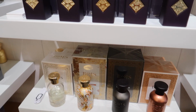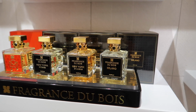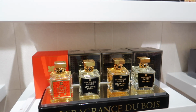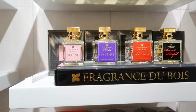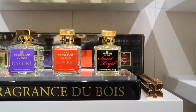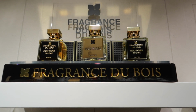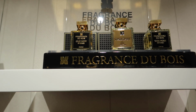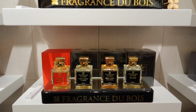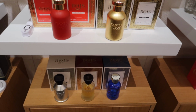And as you pan across, you see Fragrance de Bois de Santal, Complete, New York, Oud Rose Intense, Cavour, Lovers, all of the main fragrances, pretty much every Bois 1920 perfume that you can imagine is here. So if you want to explore the brand, considering it's a little bit more expensive, then you can definitely test it here. And more Bois 1920 towards the bottom. And as you pan across, you see Atelier des Bois.